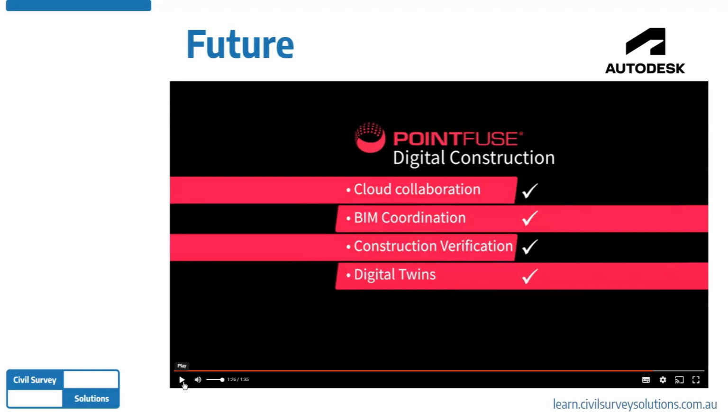My understanding is that it was mostly around acquiring the core technology. So as a product, Pointfuse, I don't know. I'm not involved with this, but I would suspect that eventually it is consumed within the Autodesk ecosystem, and possibly features added to Construction Cloud or something along those lines. I would suspect it's not going to exist as a standalone product into the future. I know there will be for some time.